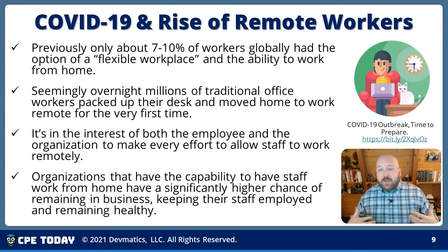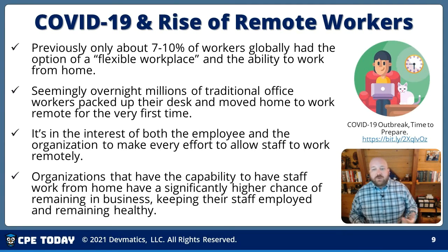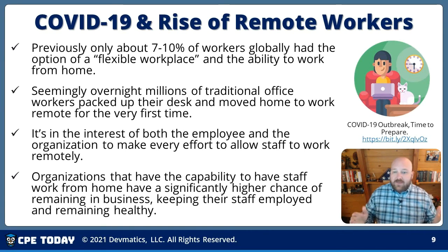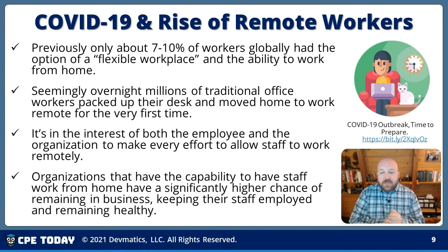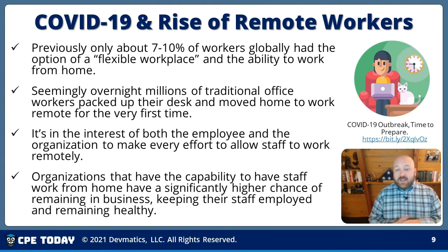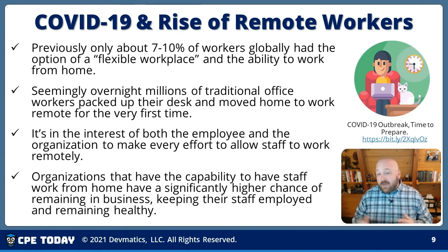Thankfully, for knowledge workers, for professional workers like ourselves, we have other options. We have the opportunity, for example, to work from our home or from a more private location other than a public office. Previously, prior to COVID, only about 7 to 10% of workers globally had the option of a flexible workplace, so the ability to work from home or work from a coffee shop or something like that. And within the last year, and this is coming from the U.S. Department of Commerce, we've seen that number go up to about 30%, which is an incredible increase. And I think that number is only going to go up.